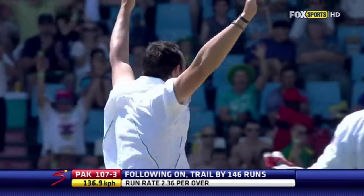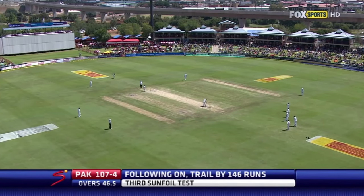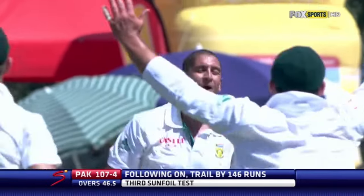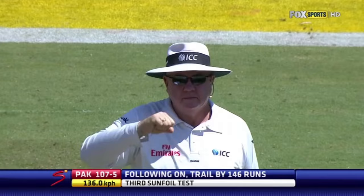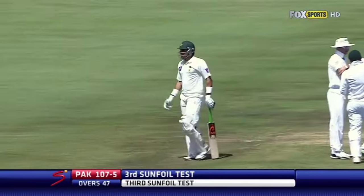Should be gone. There was a noise. There was a big noise. And he's given out. Somebody needs to come through that domestic system that can stamp their authority in the spin department. That is a terrific delivery. A thick outside edge as well. Rory Kleinveldt gets the wicket. He gets the important one. Misbah-ul-Haq is gone.